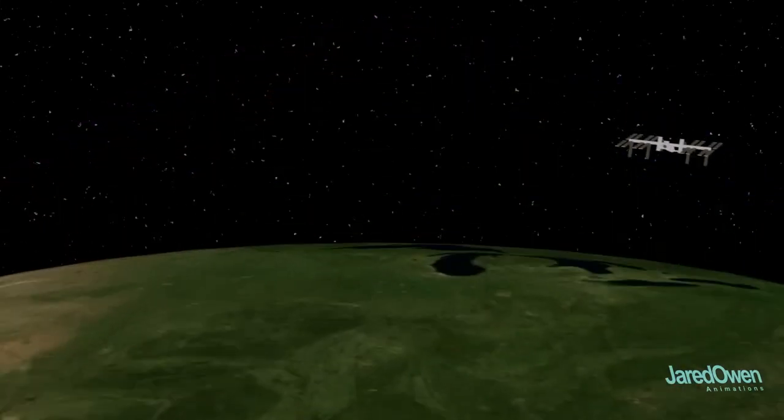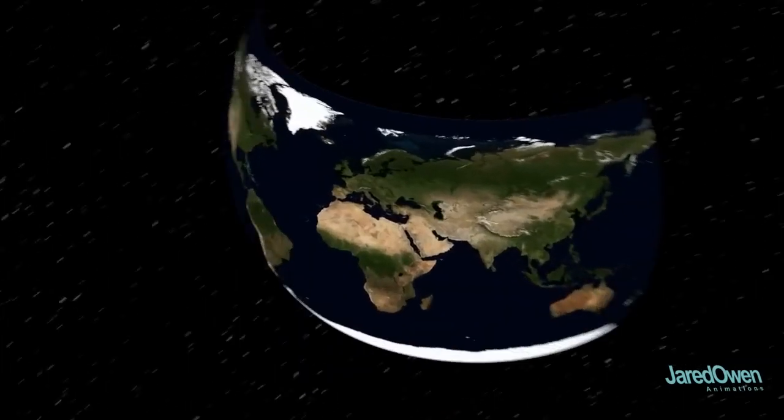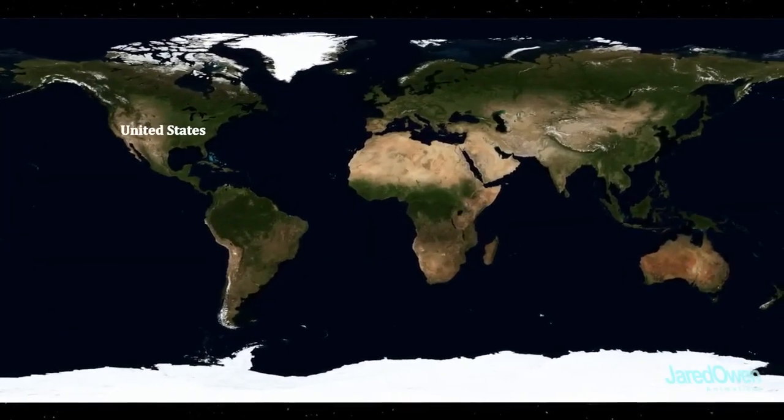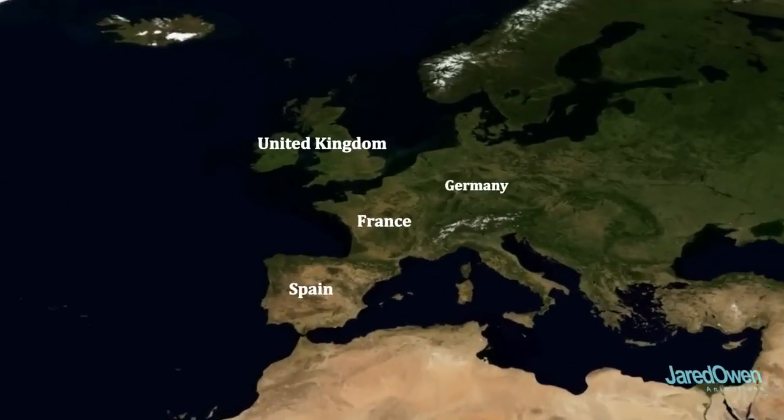Over time, the ISS will slowly lose altitude. If nothing was done, the station would eventually burn up as it re-enters the Earth's atmosphere. To prevent this, the station must be periodically reboosted to stay in space. The main countries now participating are United States, Canada, Russia, Japan, and many countries from the European Space Agency.